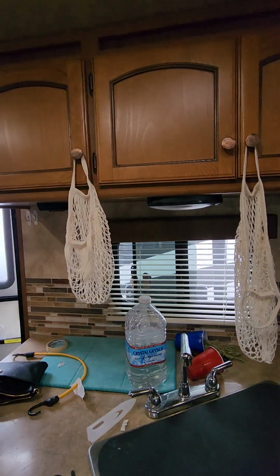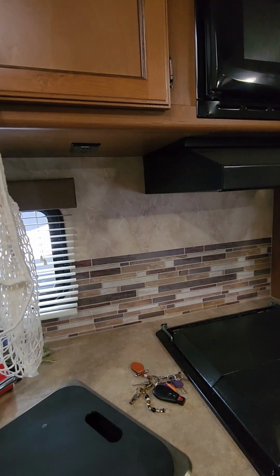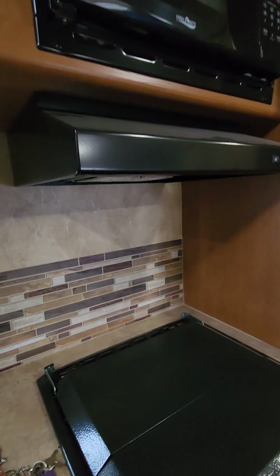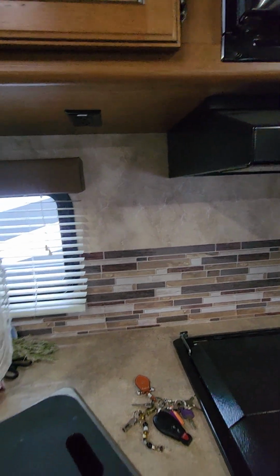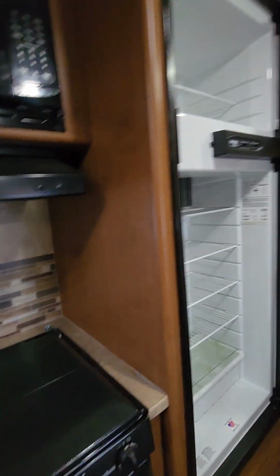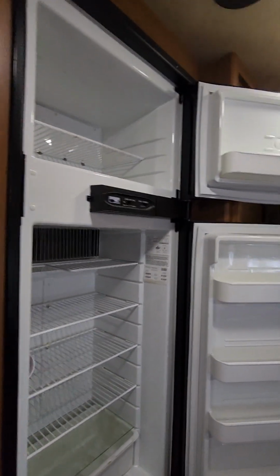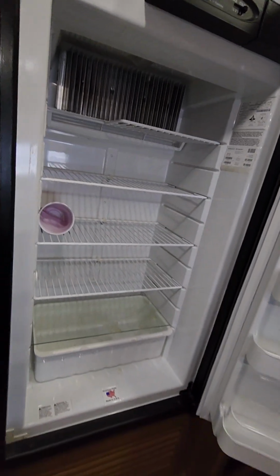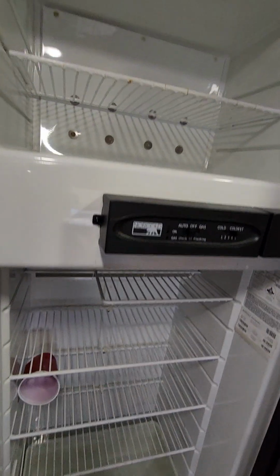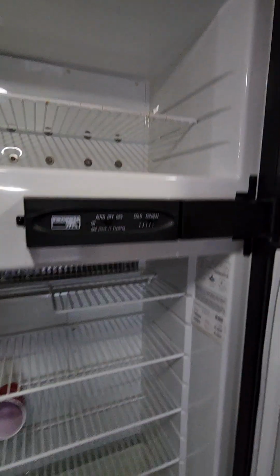I've got some hanging bags here that I'll probably use to keep my produce. And the whole rig is this brown color. It's not heinous, but it's also not what I want, so that's going to be changing. I'm probably going to paint it white. Here is my fridge. It's actually for one person, and it's a good size. Am I going to be going to Costco? No, probably not. That's the freezer.